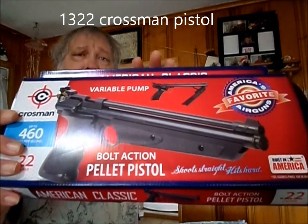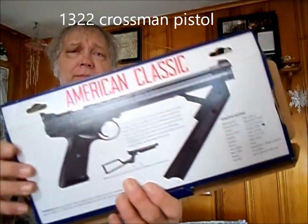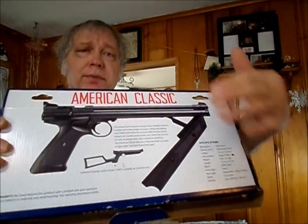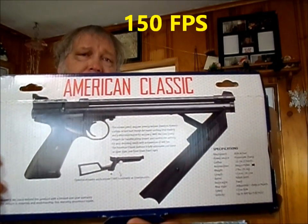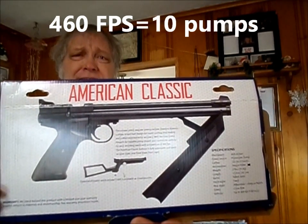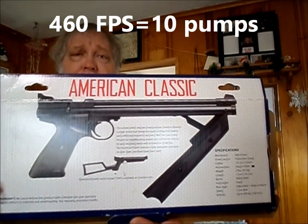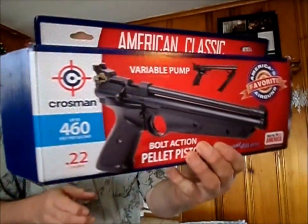A friend of mine sent me a 1322 pellet pistol. Now it's a pump-up kind. You take your pump, and one pump will give you about 150 feet per second. If you pump it 10 times, you're looking at in excess of 400 feet per second, maybe 450. With that in mind though, it's an interesting gun.